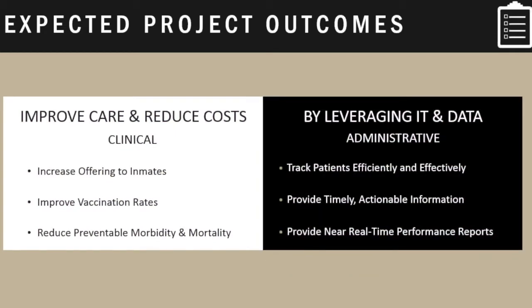So what did we hope to accomplish with this? Clinically, we wanted to increase our offerings to virtually offer the vaccination to every inmate. And then we wanted to see an improvement in the actual administration of the influenza vaccination. Beyond that, we were hoping that we would see reduction in preventability of morbidity and mortality associated with influenza.